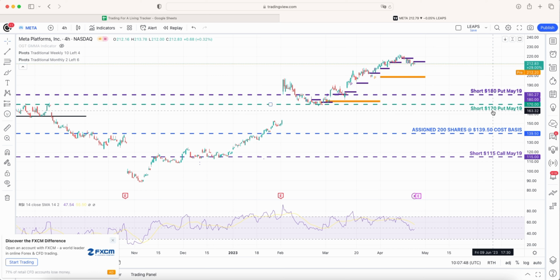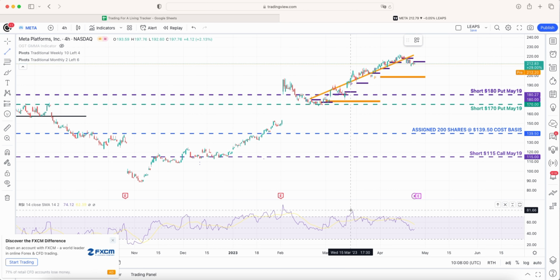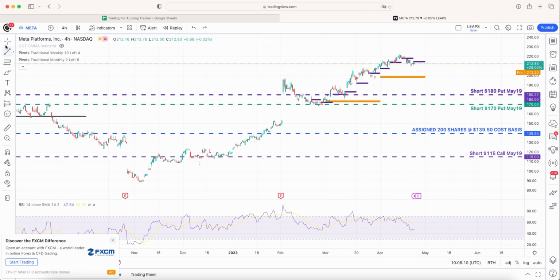I do think Meta will tank on earnings if it misses on revenue and/or EPS, because again, we've got some massive divergence here. We've got higher highs and then lower highs happening here. Massive divergence, it just went up in a straight line. It needs to come back, in my opinion. If it does fall, where I think it will hold or get some support is at its April pivot level. So that's an area to watch out for today.